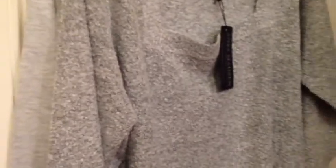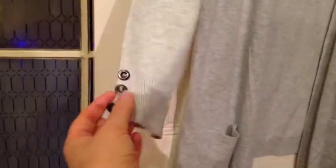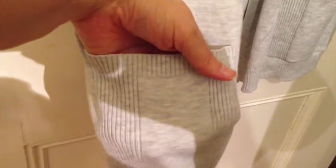Also got this, they call it a girlfriend cardigan. I didn't realise until I got it home and hung it on the hanger. It had buttons on the cuffs there, which give it a little bit of an extra feature. It's just like a thin flyaway, but it's really, really soft. And it's got nice pockets, which have actually got the ribbing on, so they'll naturally sort of stretch.